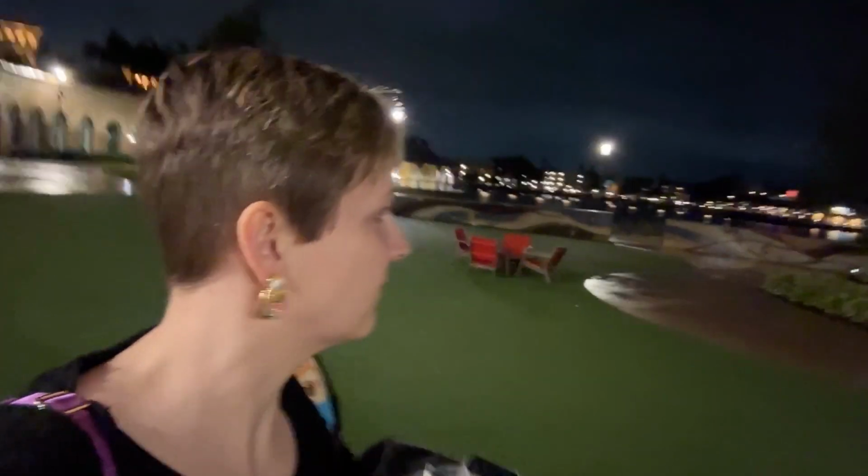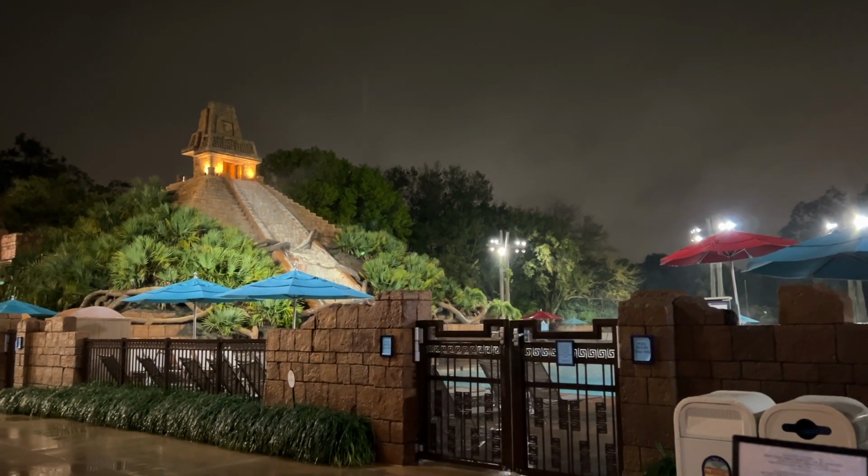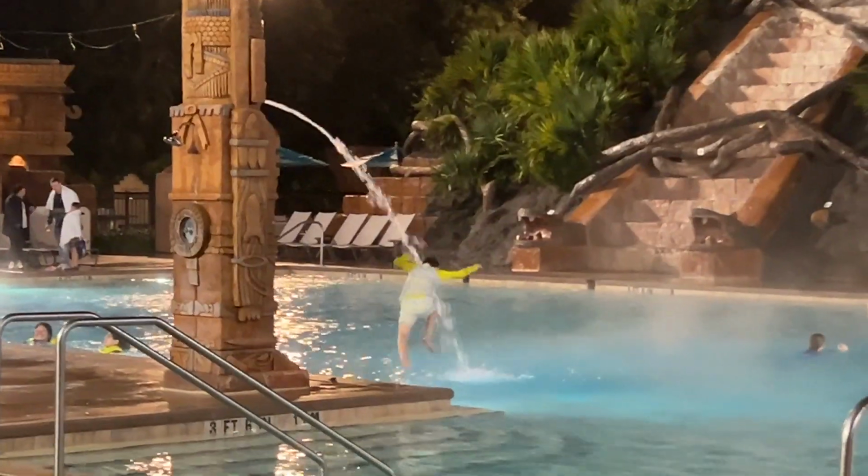All right, I am walking over to meet the boys at the pool because Wally was insistent. He wanted to do the water slide, even though it is cold and rainy. And it is cold and rainy. I forgot my umbrella though. That was a mistake. But I do have all of our coats. All right, let's go see what the boys are up to. Well, it's a cold, rainy night. Wally wanted to do the pool.